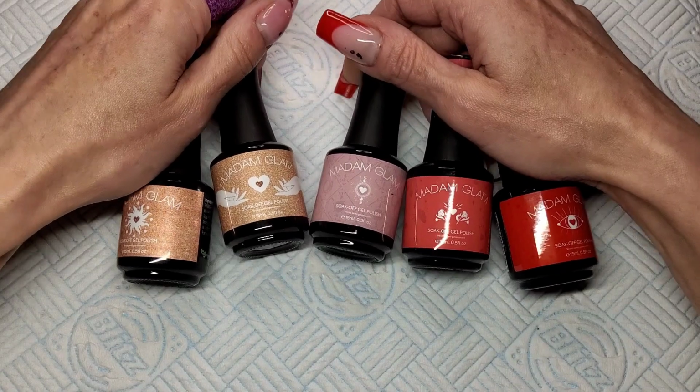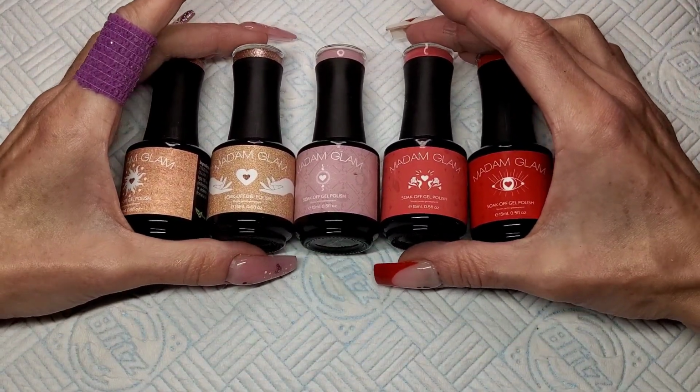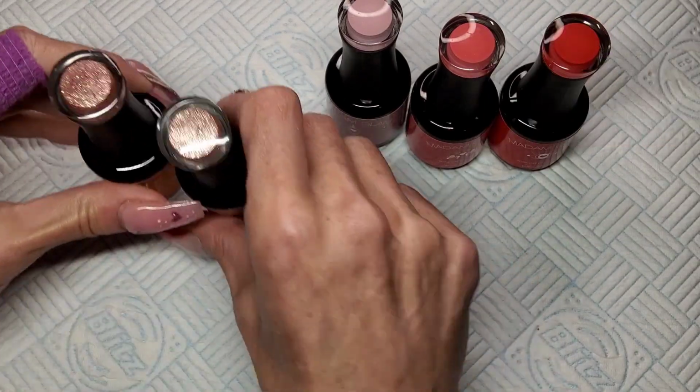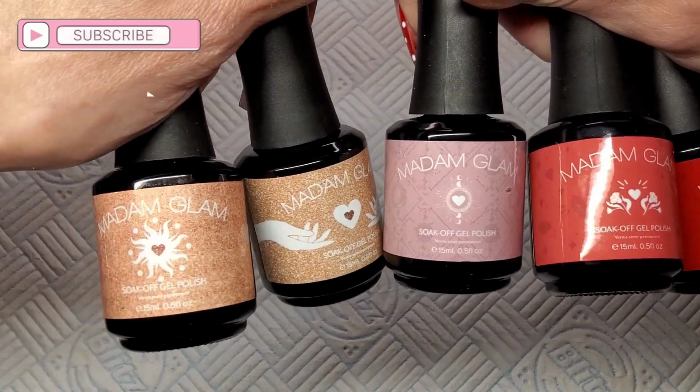Welcome back to another video. So it's the beginning of the month. We've got a new Madam Glam collection. So there's 8 in this collection. 6 of them are creams, and it's got these 2 shimmers. Wait and see these shimmers, guys. They are stunning. So yeah, and look at the new labels.